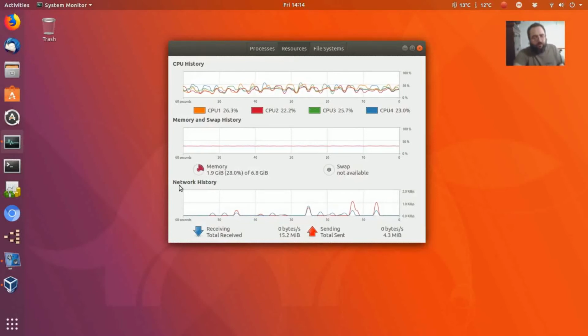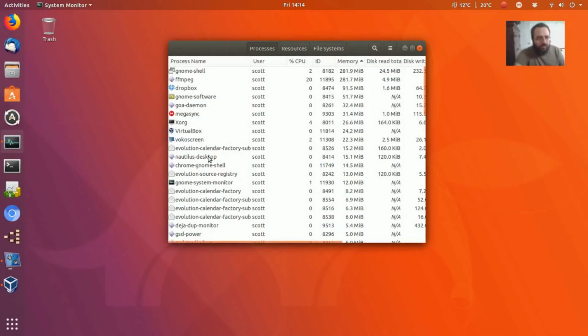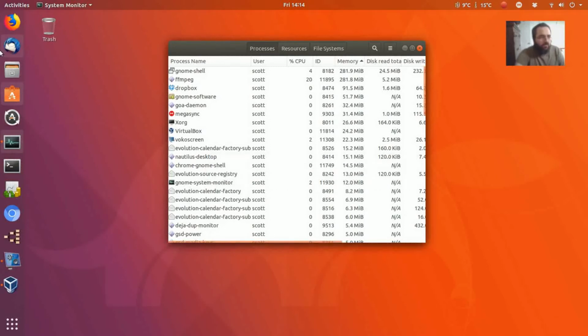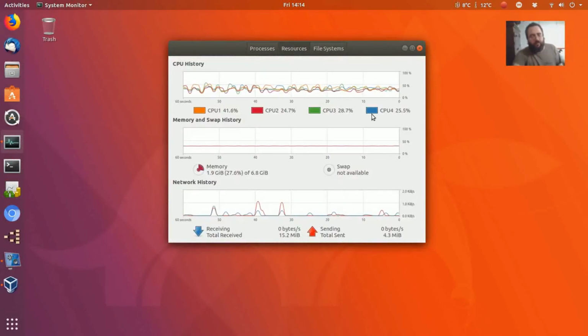I'm usually running about 1.6 gigabytes of memory with nothing open after a reboot. 1.5, 1.6, sometimes more. And if you look at the processes again, a lot of it is just bloat. Evolution, I don't use Evolution. I have Thunderbird up here. But it's still running all the time. So that's the reason why you would want a minimal install, to get rid of some of this extra stuff that uses up resources.